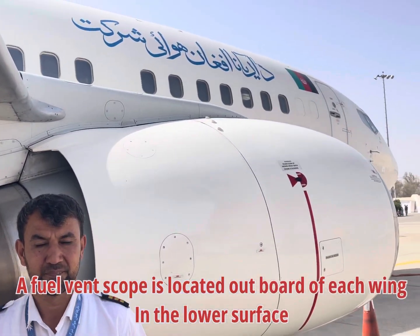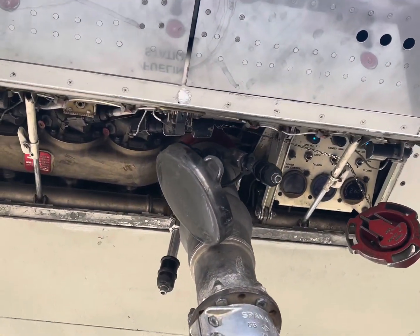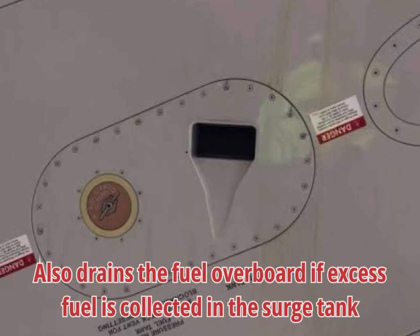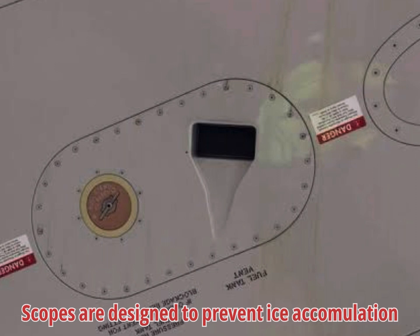A fuel vent scoop is located outboard of each wing lower surface. The vent scoop provides positive pressure during the flight and also discharges the fuel overboard if excess fuel is collected in the surge tank. Scoops are designed to prevent ice accumulation.